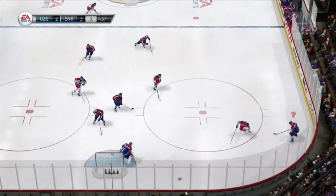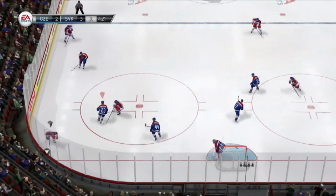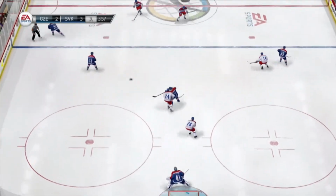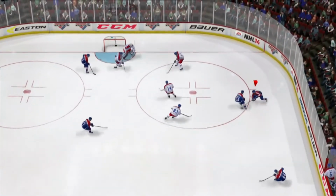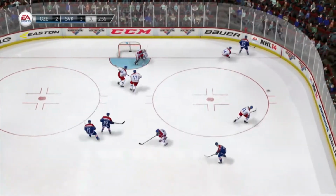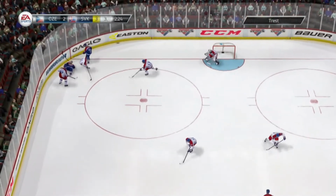Big shot. Chance in tight, but it hit the post. Big time shot. Save with a pad. There was a tip shot redirected to Spatos. Snap that one. Hemsky. Good play to hold that in the zone.